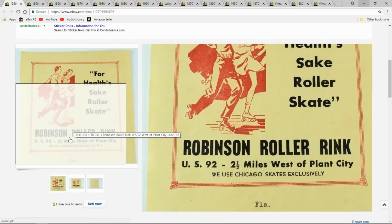Ask around. Do they have any skates? Ask for skates if you're not sure how to find these. And then if they come out and pull out a couple skates, ask, do you have any of the labels? Even if it's on the roller skating case, a case with roller skating labels on it sells very well, just like a suitcase does with travel luggage labels on it. So just keep that in mind.